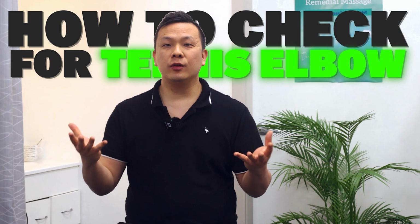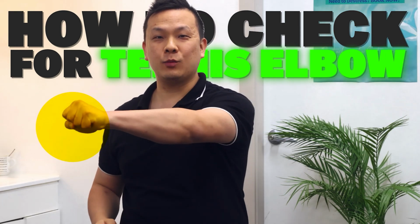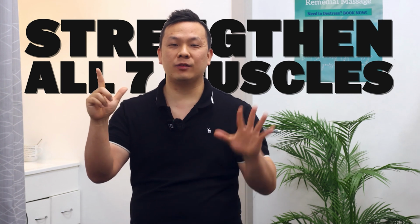Now, how do you know you've got tennis elbow? Firstly, it'll be sore there, particularly when you make a clenched fist, when you extend your 3rd finger, when you cock your wrist like that and pull back and do that, and also when you fully bend your wrist like that. I'm going to show you how to strengthen all 7 of those muscles.